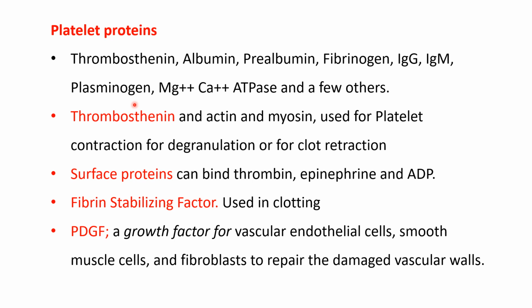The thrombostanin and actin and myosin, these are the contractile proteins of the platelets, and they are used for platelet contraction and for degranulation. So when the platelet contracts, it causes degranulation, the granules inside it are released outside, and it is also used for clot retraction.